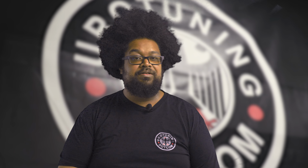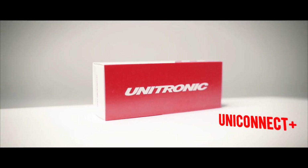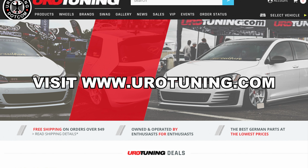So there are different options for an ECU tune, off-the-shelf versus a fully custom tune. Both options have pros and cons. Off-the-shelf tunes are pretty safe as they've been tried and tested by the tuner across many different vehicles. A benefit of this is that there are tons of options to choose from that are popular especially within the North American VW Audi community, such as Unitronic, 034, Integrated Engineering, APR, and more, which you can get through us at UroTuning.com.